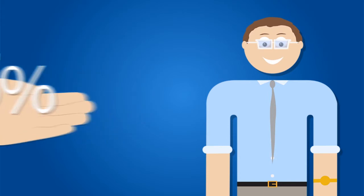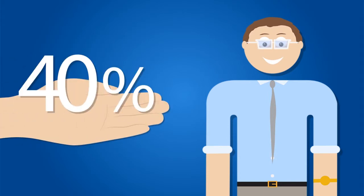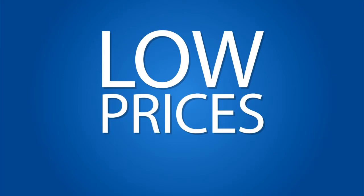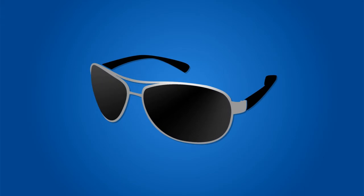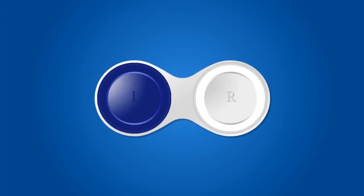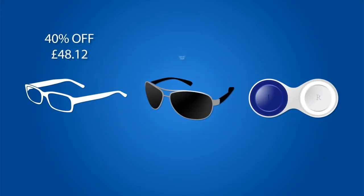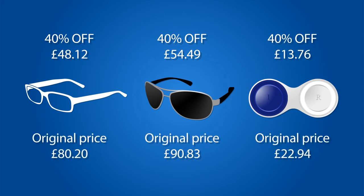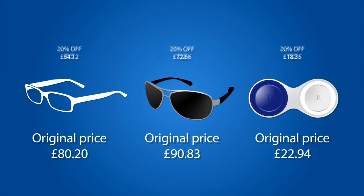That means you could potentially earn a 40% discount on our already low prices, and you'll be able to see what that translates to for every pair of glasses, sunglasses or contact lenses, as the price you have to pay will be shown for each one, along with the original EyeBuddy price and any further savings you could make if you're not at the 40% mark yet.